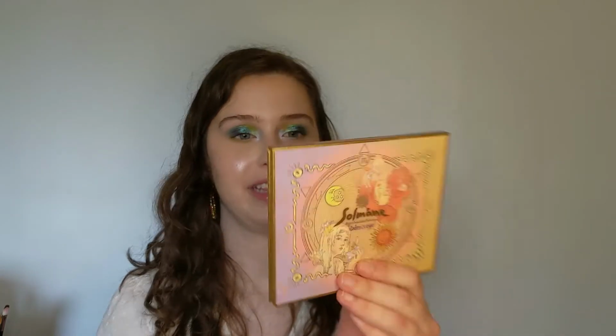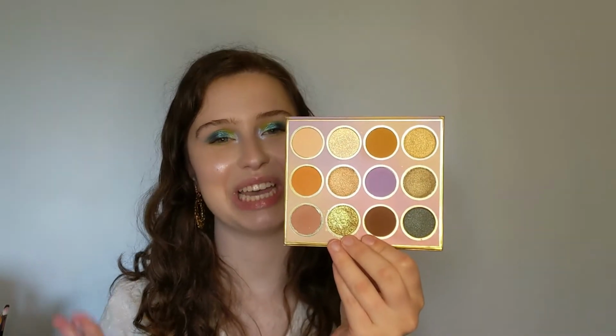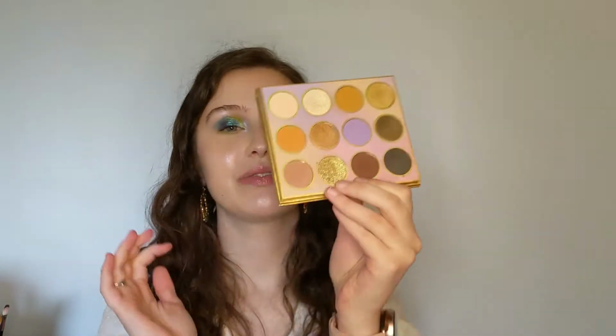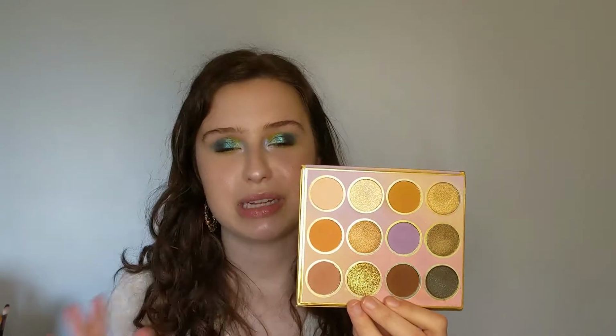And another indie brand, so this is the Odins Eye Salmon palette. I am putting this in my spring summer list for one main reason. So here's the palette. Can you guess why it's in my list? If you guessed because of that purple shade, you would be correct. This purple is the most beautiful mid-toned, cool-toned, bright purple I have ever seen in my entire life.